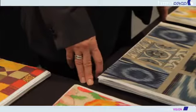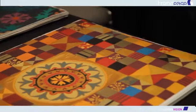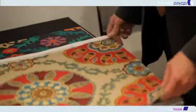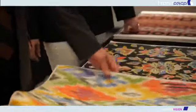Global looks are really big for us at the moment, like the Turkish looks, Suzanis, Ikat is especially big for us at the moment. We would certainly be continuing with these hand-painted Ikat looks, particularly in these indigo colors. And then, as I say, the Suzanis and Turkish Uzbekistan looks, using a lot of gold and bright saturated colors.